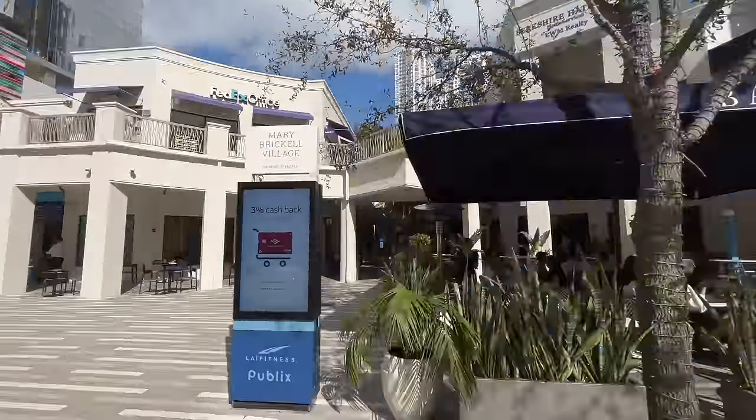And under the metro rail, you have what's called the Underline, which is a public park. I believe they have a dog park there, a place for seating, and I think a basketball court a little bit further up. We'll switch over to the wide angle lens just so you could see the Underline in a little bit more detail.